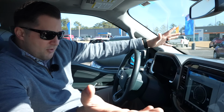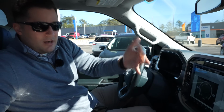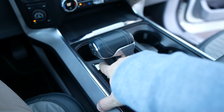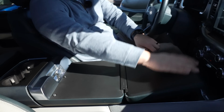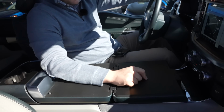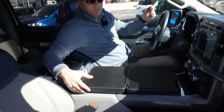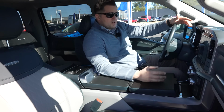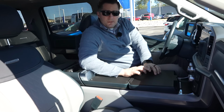Yeah, there's a couple of other features I want to talk about. We mentioned it in our Lariat video, but this vehicle has the interior work surface. You tap this button right here, you press this button over here, and you've got a nice big space where you can make your invoices, which for me, I'm left-handed, so I'd still have to reach over. But if I'm parked and I need to work on my laptop, it's nice.